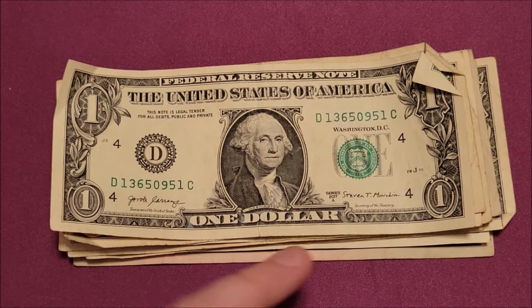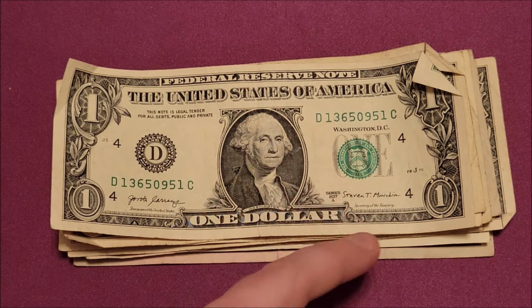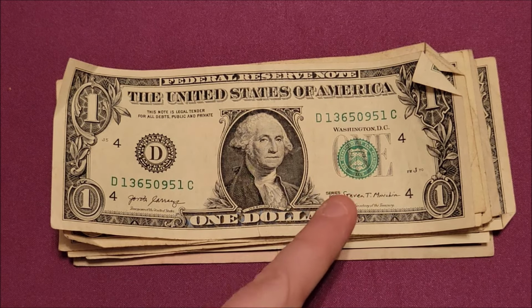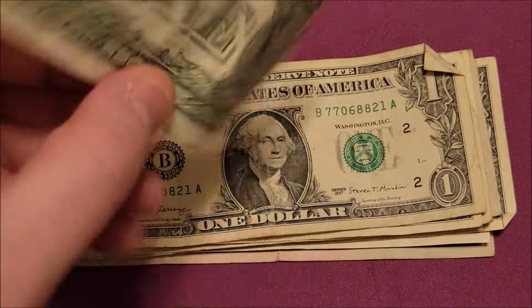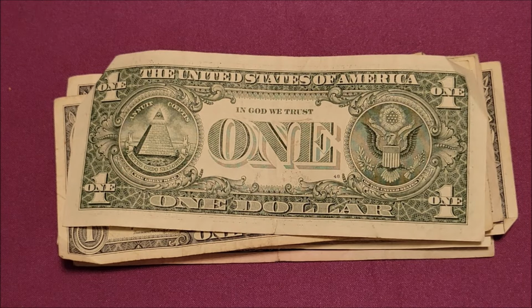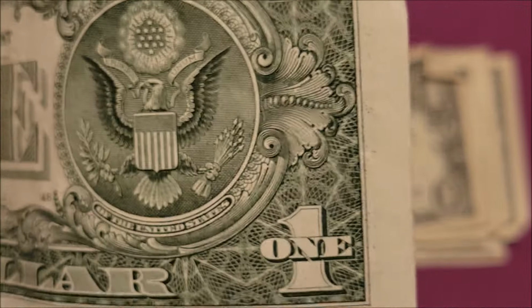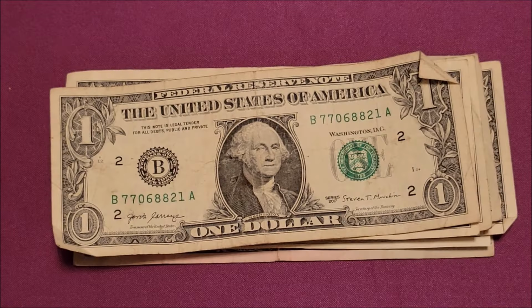And totally shifted down seal here, but unless it's sitting in this space around the word 1 or off the word 1, I don't really consider that a misprint. But this is a really good example of something to keep an eye out for. 2017 A, millions of them made. And nothing really popping out here. Nice little depiction of the seal there, but nothing crazy.